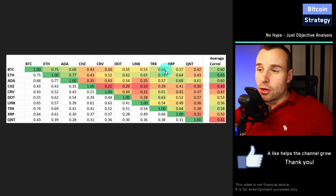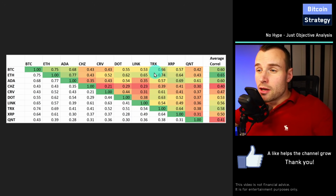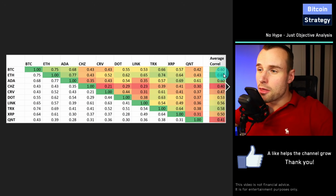So that's what the correlation coefficient measures, right? It measures how likely is it that at a certain point in time, two assets move in tandem. And the maximum value is 1, the minimum value is -1. So when it's -1, it means the assets, they always move in opposite directions. And so we can see Ethereum has an average correlation coefficient of 0.65, which is higher than the correlation coefficient of Bitcoin with those various altcoins.